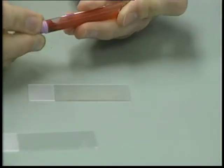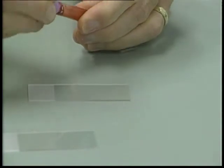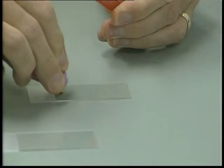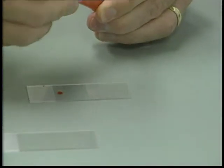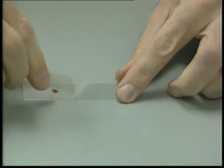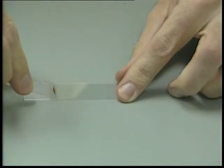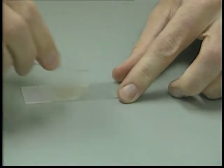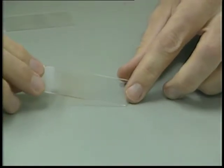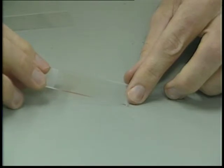Such smears are made by placing a drop of well-mixed whole blood at one end of a clean microscope slide. This small drop of blood can be taken off the rubber stopper, as just demonstrated. With another clean slide, back the edge into the drop of blood, allowing it to spread along the edge. Immediately after this has occurred, push the slide forward. This will evenly distribute the blood.